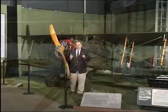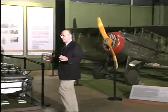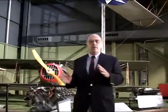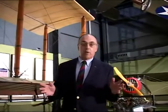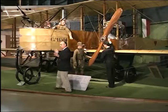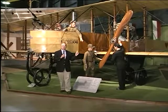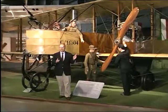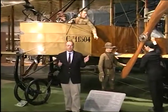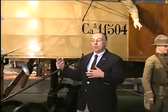Today, however, I'd like to share with you one of the real crown jewels of the collection. This is a true one-of-a-kind aircraft that you'll only see here at the Air Force Museum, and that's the World War I Caproni 36 bomber. This is the very first bomber used by the early air forces. One of the unique things, not only by virtue of its design, which is 3 engines.